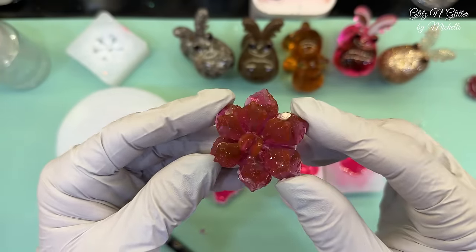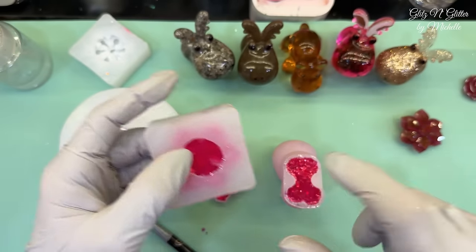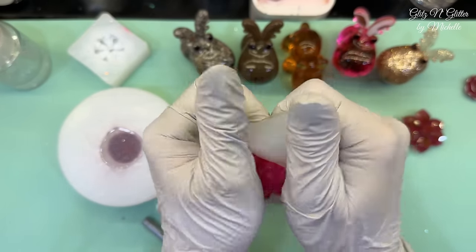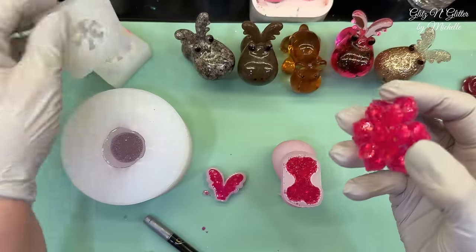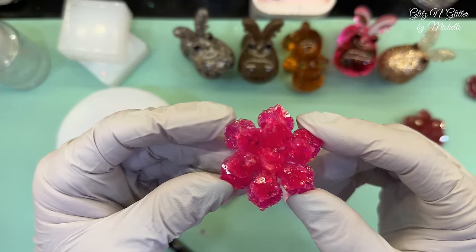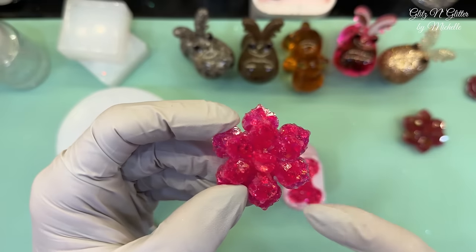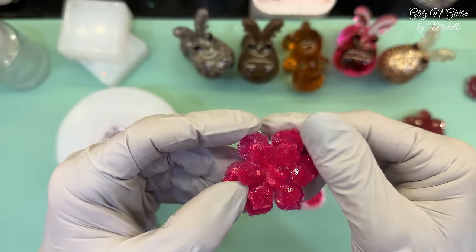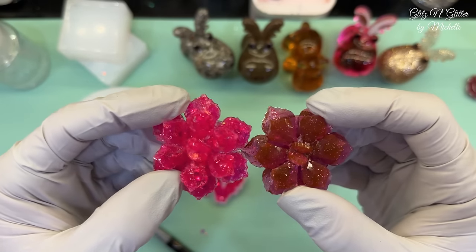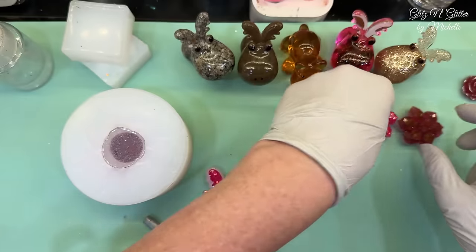So this has the purple alcohol inks in there. And then this one was left over from the little elk, so I wanted to see what a chunky glitter does in this mold. I mean, it's shiny. It's not the greatest because it's chunky, and you can see little bubbles in it. But it's really not that bad. It's definitely not as nice as an alcohol ink, but it looks pretty from afar. So those are those two.